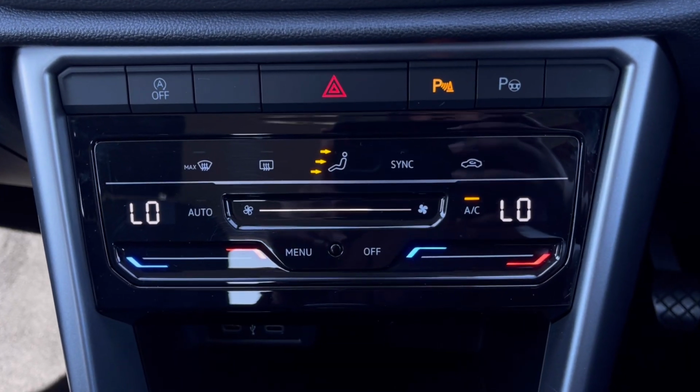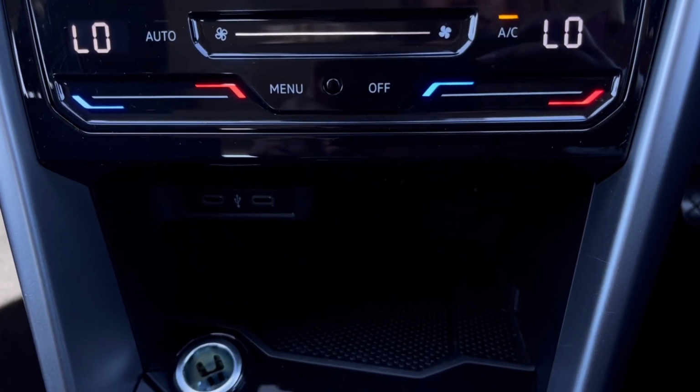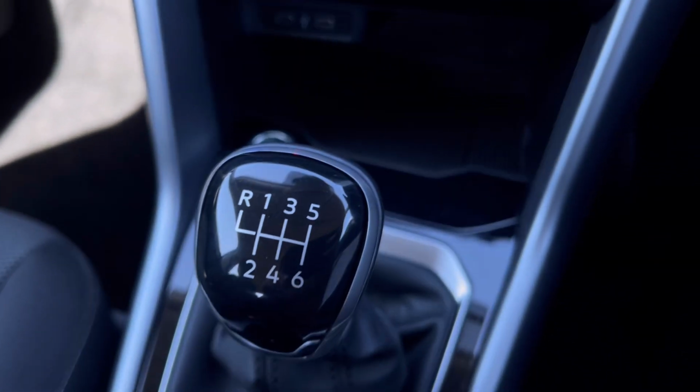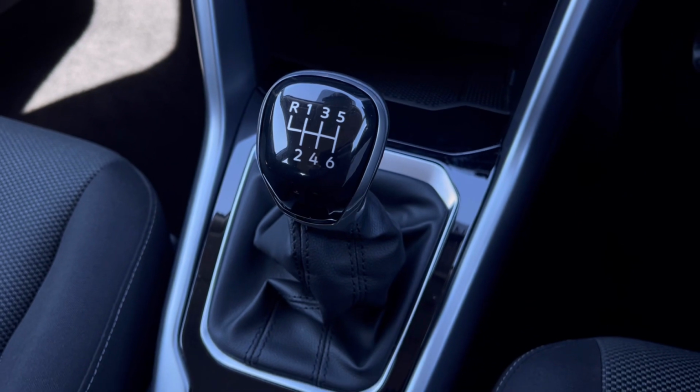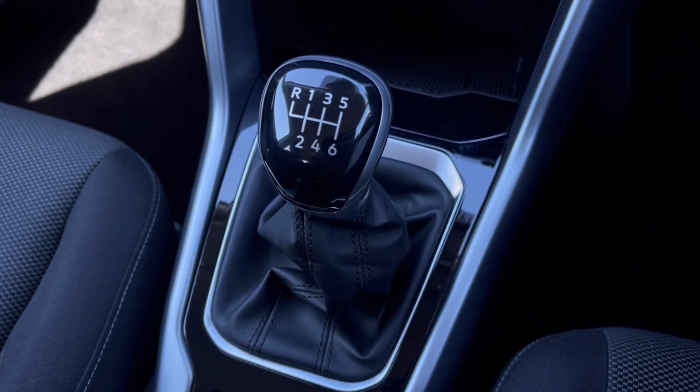Over to our climate controls, you'll notice we do have many options available here for you and your passengers to enjoy, and just below that we have even more storage space and our USB-C ports. And to finally finish this video off, we have our 6-speed manual gearbox right in the centre there.